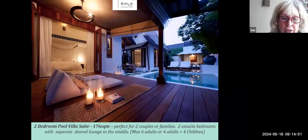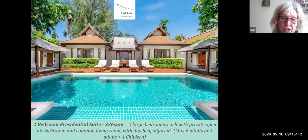Next, we have the two-bedroom pool villa suite, perfect for couples or families traveling together. So this has two ensuite bedrooms, and then in the middle, it has a separate shared lounge. So this would sleep a maximum of six adults or, at a squeeze, four adults and four children. Next, we have the huge two-bedroomed presidential suite. So this has two large bedrooms, each with a private open-air bathroom and a common living room.